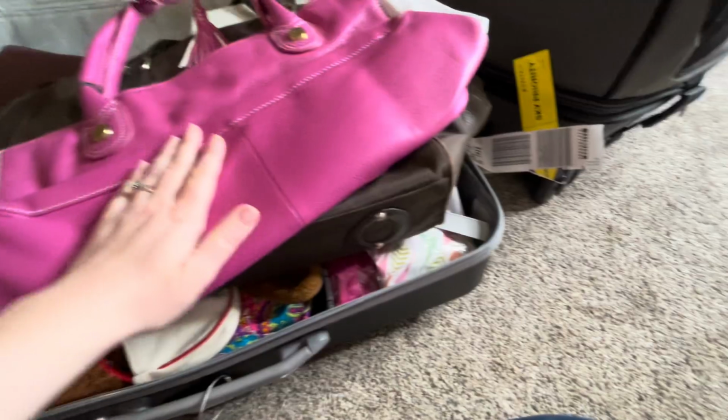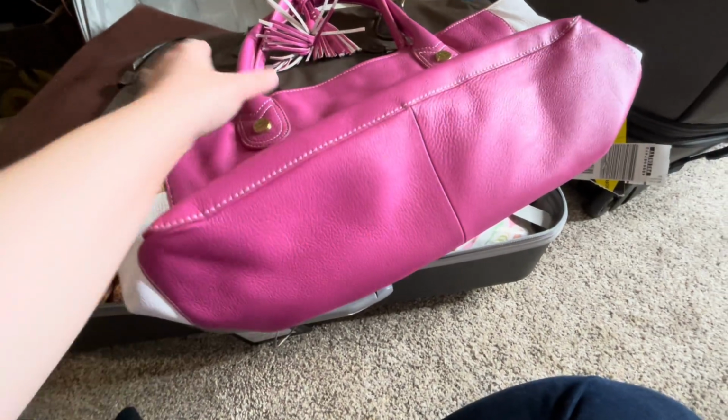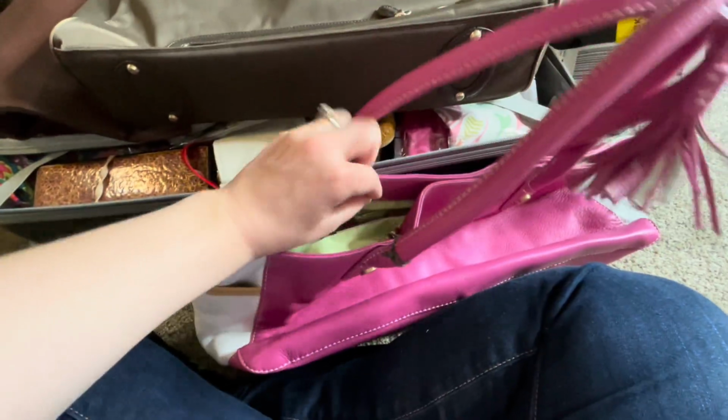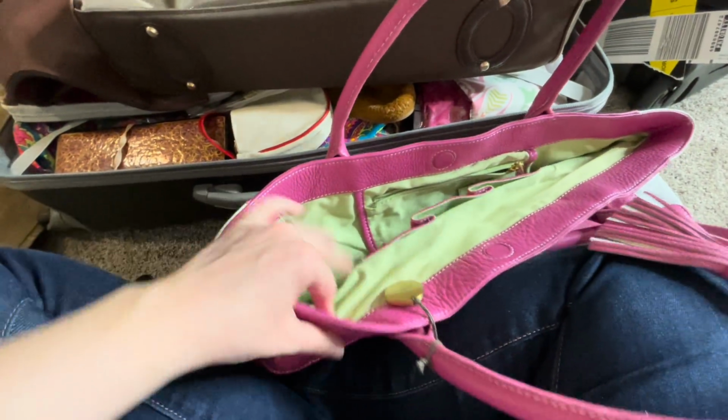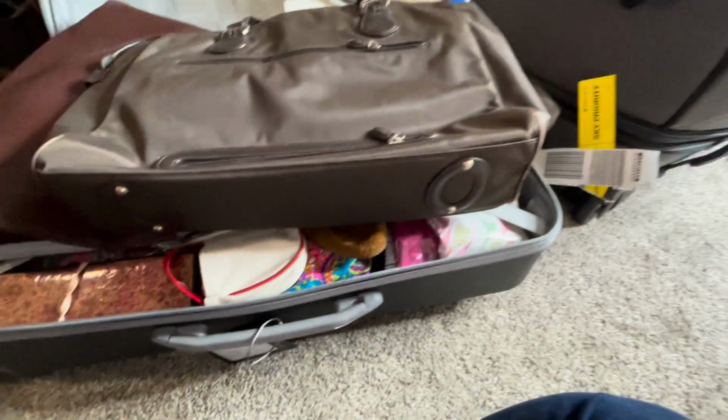This was from the bins. It is a Sigrid Olsen tote. I liked the colors on it, and it was fairly clean, so I got this one. So I probably paid $2.50 for that.